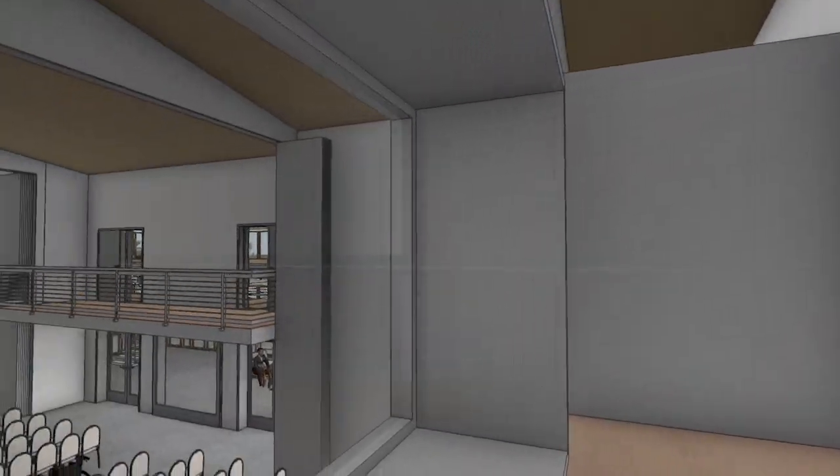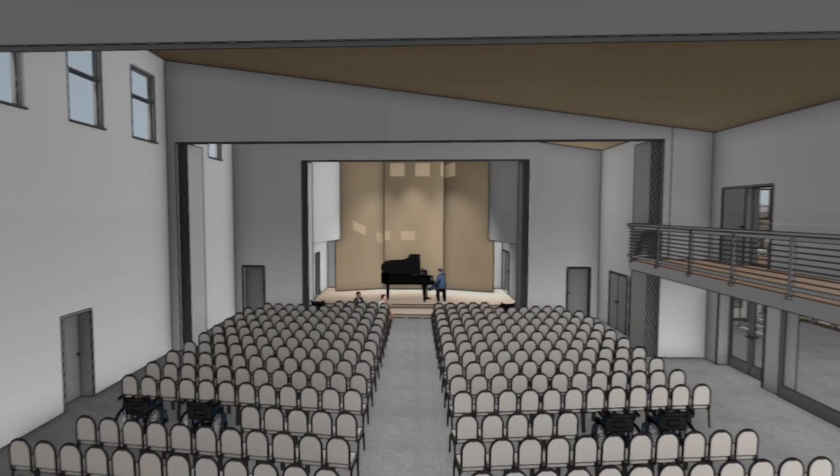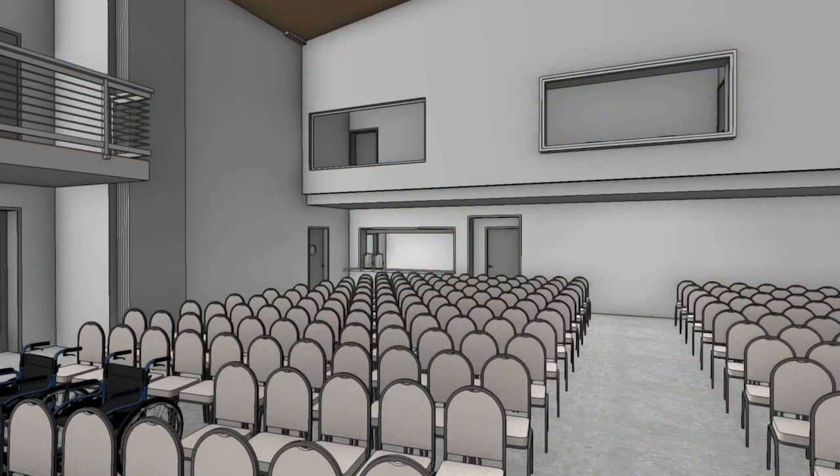As we go in and turn around, there is a nice high-level view of the community hall below. Video and sound can be controlled in this one room and allows the audio controllers to see everything below. On the left side, this room can be called the green room, and this room can be used for musicians or staff to rest while they wait to perform.